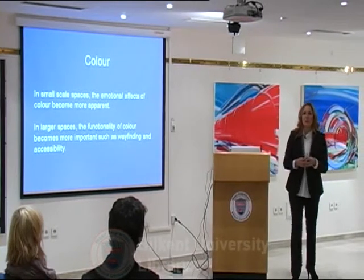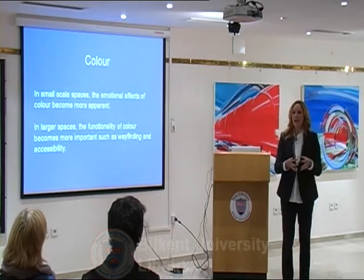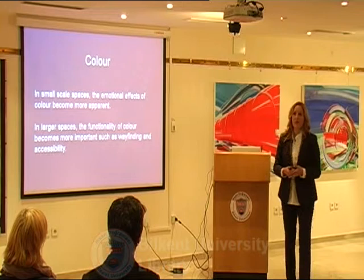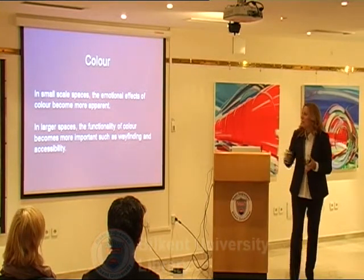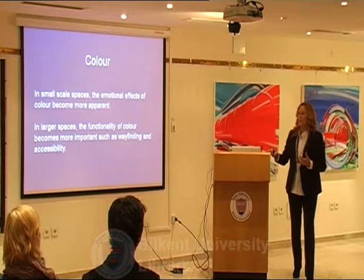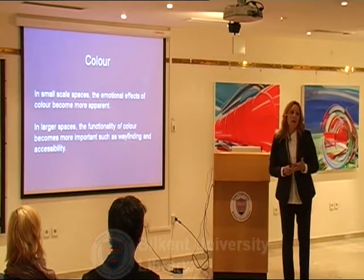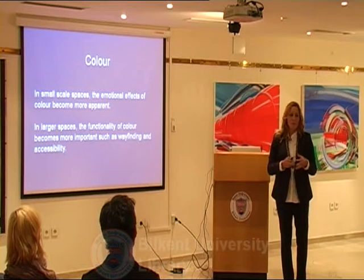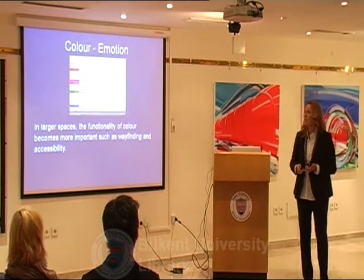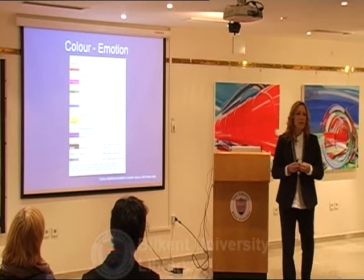With the years of research and practice I've done in color design, I came to find out that there's a difference between small-scale spaces and big-scale spaces in how color is perceived and used by its users, by the people. In small-scale spaces, the emotional aspects of color become more important. And in larger spaces, the functionality of color, like accessibility or wayfinding, becomes more important to the users. So I'll try to put perspective on those issues with different building types, and I'll start with small-scale spaces and with color emotion. There's huge literature behind the topic color emotion.